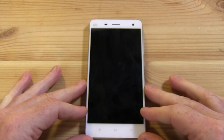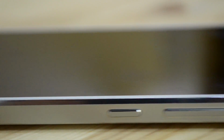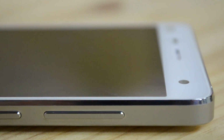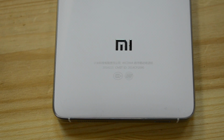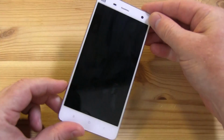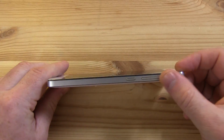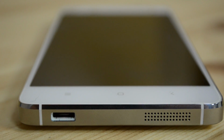But in terms of design and build, let's just look at this guy for a minute. I mean, the first time I saw the Mi 4 in its current form, in this white version, I thought immediately, my God, that looks just like an iPhone. And it really comes down to not only the front face here, but this kind of chrome frame or aluminium frame, which is quite tapered. If you can just see that.